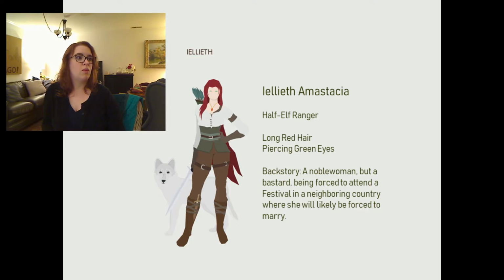Okay. So as Master Elias begins to pack his lecturing accoutrement, and you stand up. Who stands before Master Elias? So my character's name is Eliath Amastasia. She is a half-elf noblewoman. The technicalities would be that she's a level 1 ranger. She has long red hair, the cute pointy ears, bright green eyes.